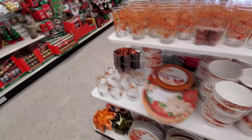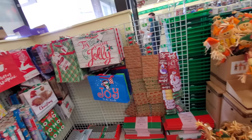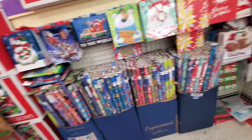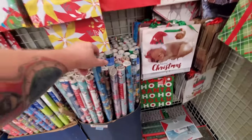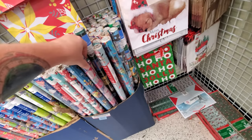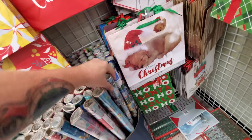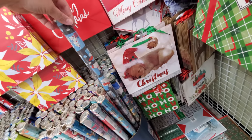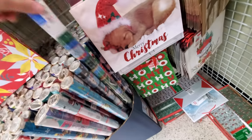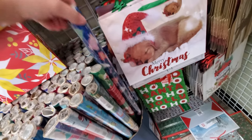Let's see, oh, this would be more like Thanksgiving stuff over here. Here we got some Christmas bags and some Christmas wrap. Let's look through the Christmas wrap for a minute because they always have awesome stuff at the Dollar Trees. Here's Mickey Mouse. Let's see, what is this? Oh, Dora the Explorer. Here we go. Frosty the Snowman. What else do we got here? There's Elf. Let's see, oh, they got Peppa Pig.